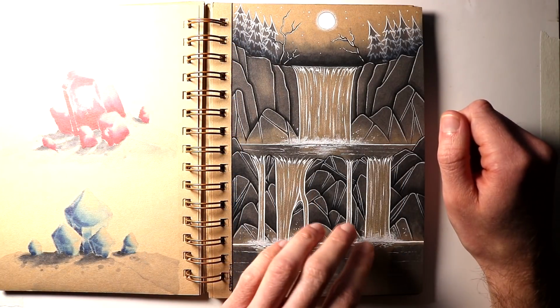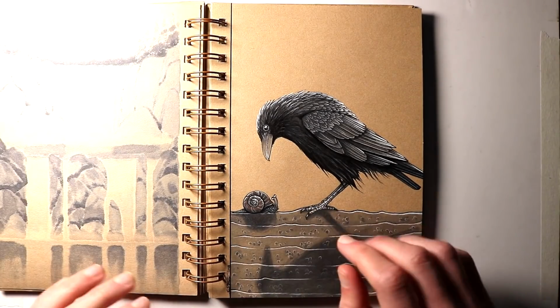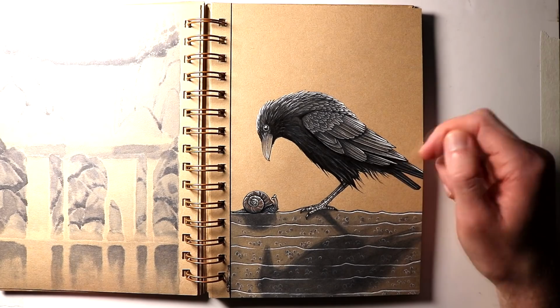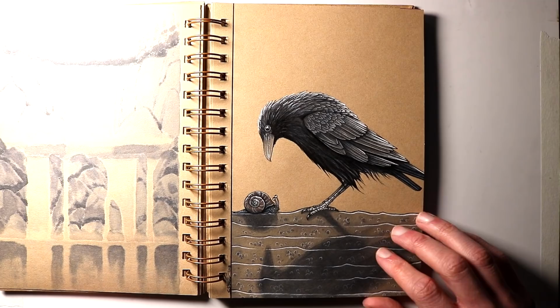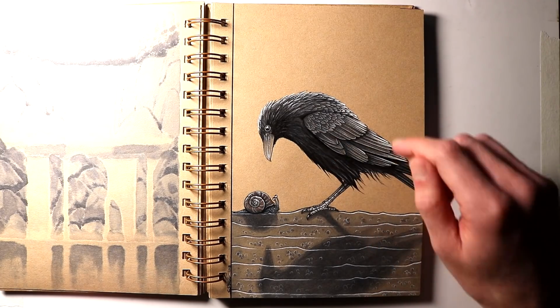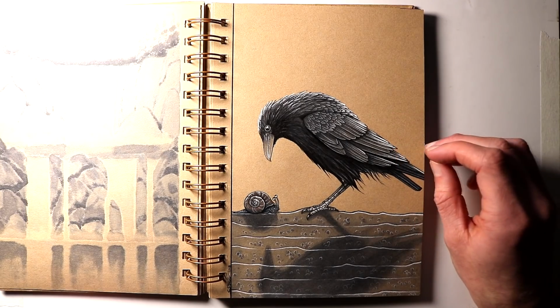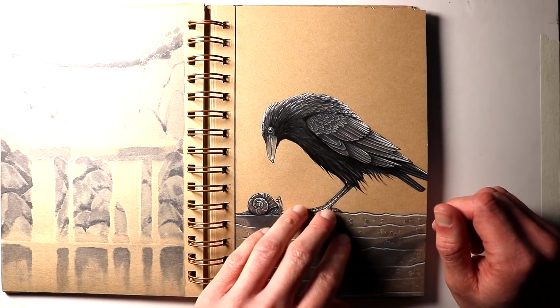The word prompt on day 11 was cruel. So I worked on this drawing of this snail in a very unfortunate position with this crow looking down on it. I gave little cartoon eyes to the snail as well. And I was really proud of how the feathers ended up looking. I spent a long time trying to create that layered effect, and this ended up being another one of my favourites.